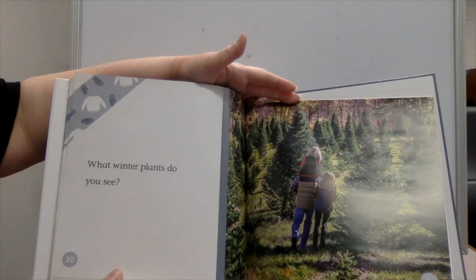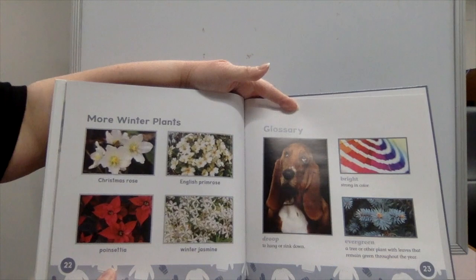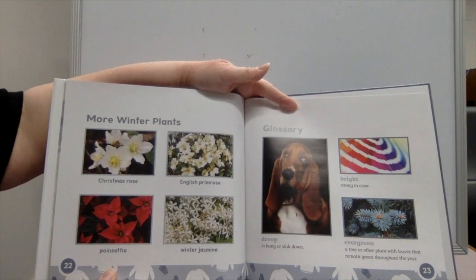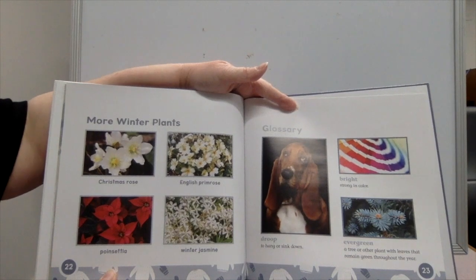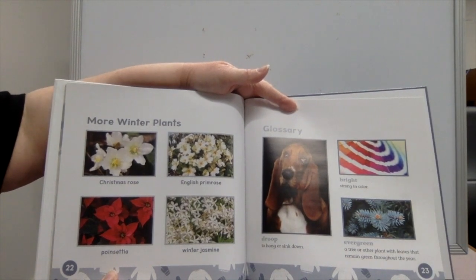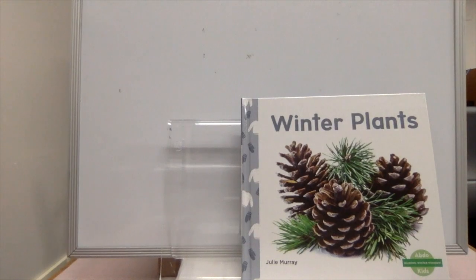What winter plants do you see? More winter plants: Christmas rose, English primrose, poinsettia, winter jasmine. Glossary: droop, to hang or sink down; bright, strong in color; evergreen, a tree or other plant with leaves that remain green throughout the year. You have been listening to Winter Plants by Julie Murray.